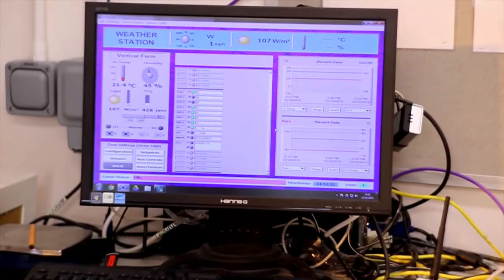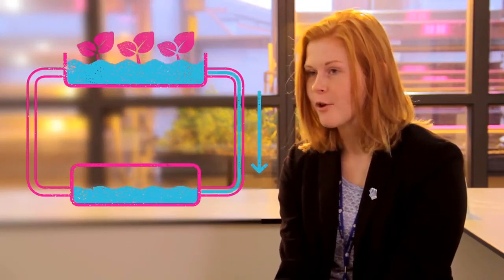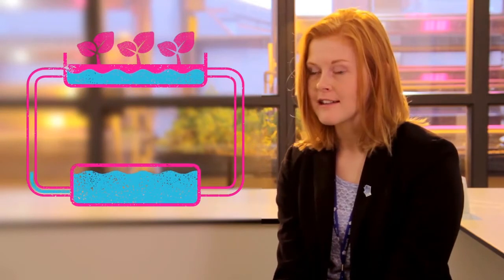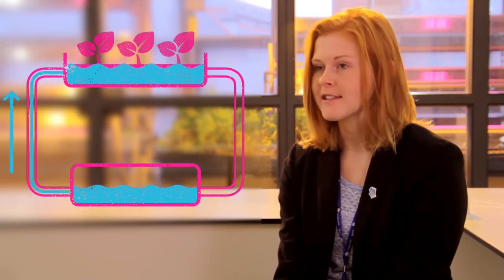It basically recycles the water that it uses, so the plants take in the amount of water that they need, but then the remainder water, which would normally be drained into the earth, is collected and pumped around the system back into the plant again. It's 90% less water than what you'd use in a natural field.